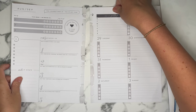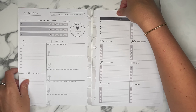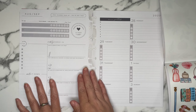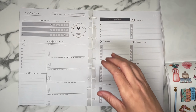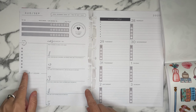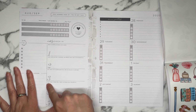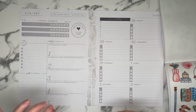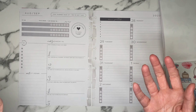The other thing that I'm going to note really quick, because I'm not going to be doing a voiceover, is this area. The last time I did a plan with me, I covered all of this up with washi, which really isn't anything new because I don't use these prompts. I make my own prompts, and my prompts are surrounding what I track, not study.